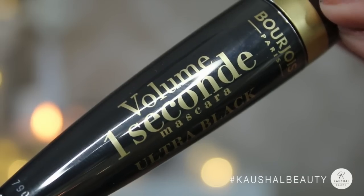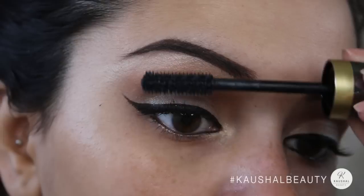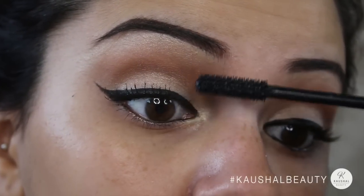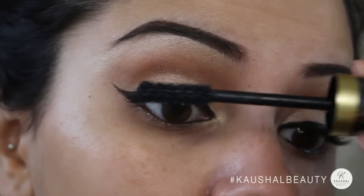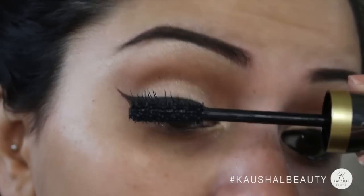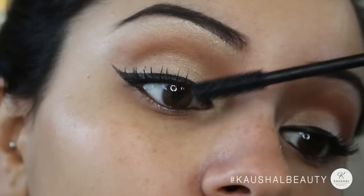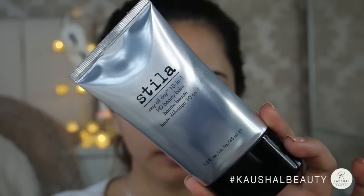And then for mascara, I used the Bourjois Volume 1 Second Mascara in Ultra Black. And I possibly did about 2 or 3 layers. You guys know the drill. I love my mascara and I wasn't going to wear any lashes, so I really lathered this up, and this does an amazing job with fanning out your lashes.